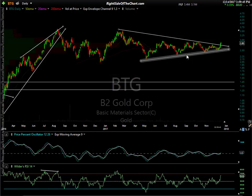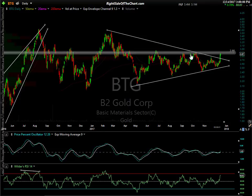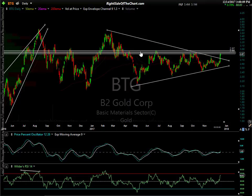BTG, Mr. Stock Fox in the trading room just mentioned this one as one of his favorites, and you can see a nice symmetrical triangle there, breakout, and an impulsive move so far on that breakout. There is some resistance here. You always got to look at these previous reaction highs. You can see quite a few of them right around 2.90 where we stopped today. So again, there's a little more work to be done here to firm up the bullish case.